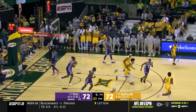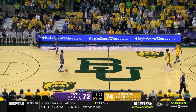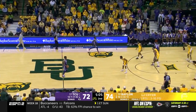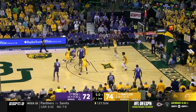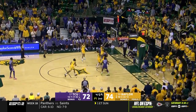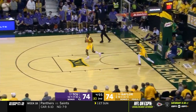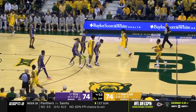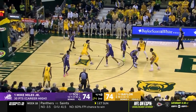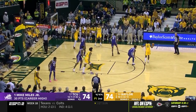Pryor, after TCU ties it for just the second time tonight, L.J. Cryer unties it with his first field goal of the second half. And that gives Baylor a chance to stay in the half court. But Mike Miles is going to take advantage of the mismatches. Going right up against Thamba. That's what he did. A 30-burger for Mike Miles. He knows Thamba does not want to foul out. First time in his decorated career, he's gone for 30 or more.